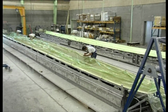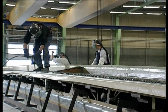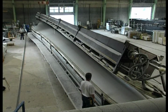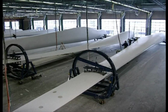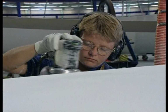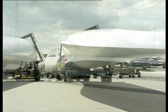The blade is cast in two halves. A glass fiber beam is fastened to reinforce the blade and the two halves are glued together. The average blade length has increased from 5 meters to 30 to 40 meters in the last 15 years. The blades are checked for casting errors and are smoothened. To avoid reflections from the sun, the blades have a matte surface.